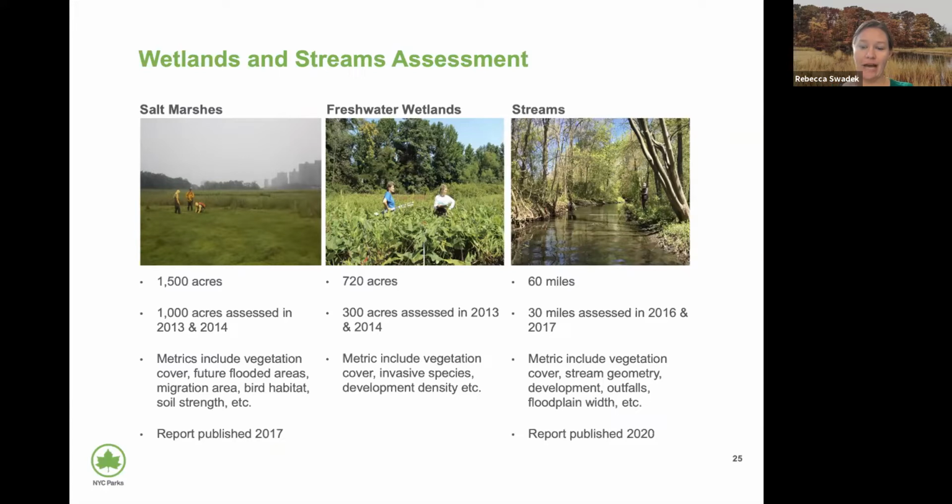And we also looked at the strength of the underlying peat. So if it was a non-degrading system, we would see higher strength values. If it was a degraded system, we would see lower values. In streams in particular, we also looked at floodplain connectivity and the number of stormwater outfalls entering each one of these systems.